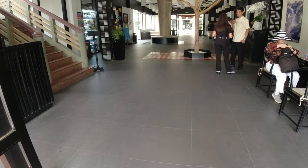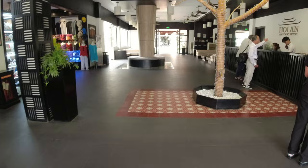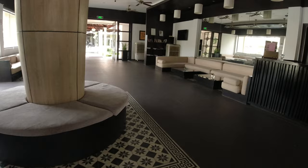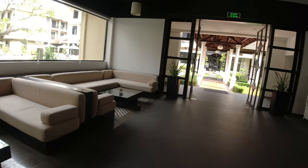The first thing that catches your attention is the vast area of this property. The lobby has a small boutique with contemporary clothes and traditional jewelry pieces. You can have a look at it during your stay here. The spacious lounge connects to the residential building with a veranda.